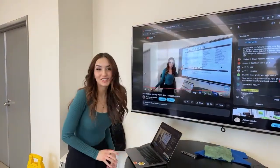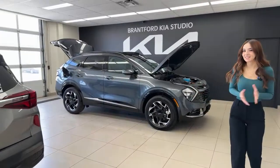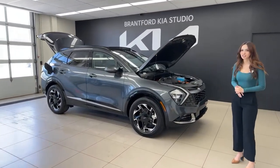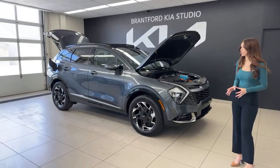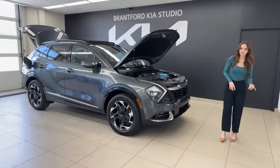All right. Now let's look at the vehicle. So, Kia Sportage, it has the same body style, same size, same almost everything except for the engine and transmission as our regular gasoline Sportage. So there's a ton of room in here. The styling is so sharp, spot on. Let's talk about the differences.